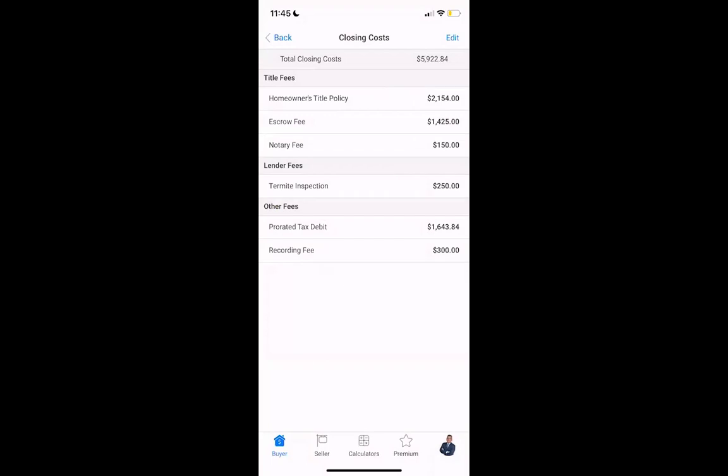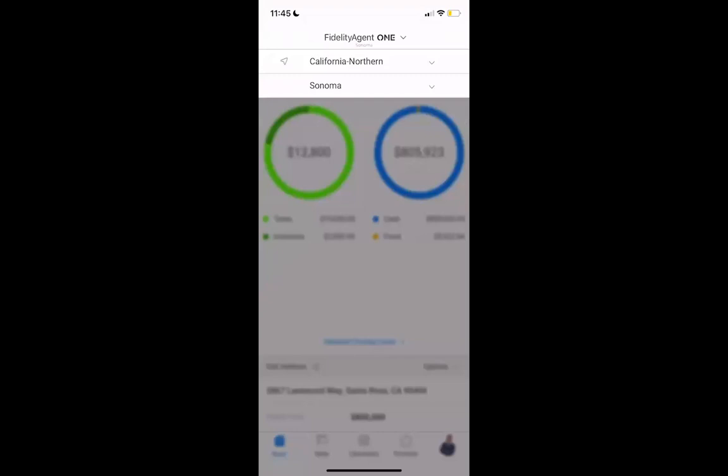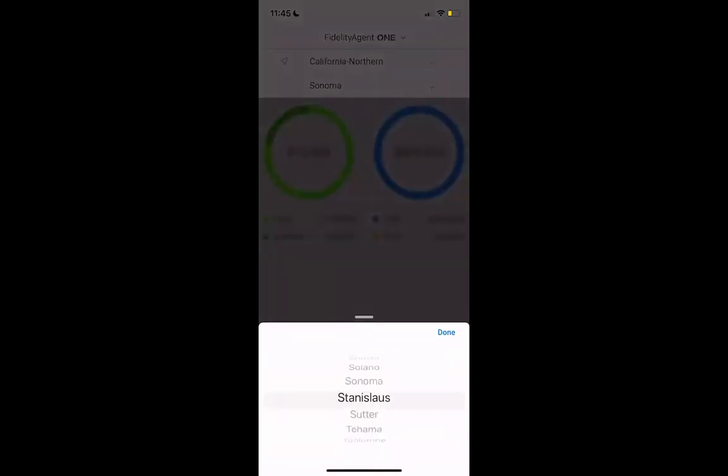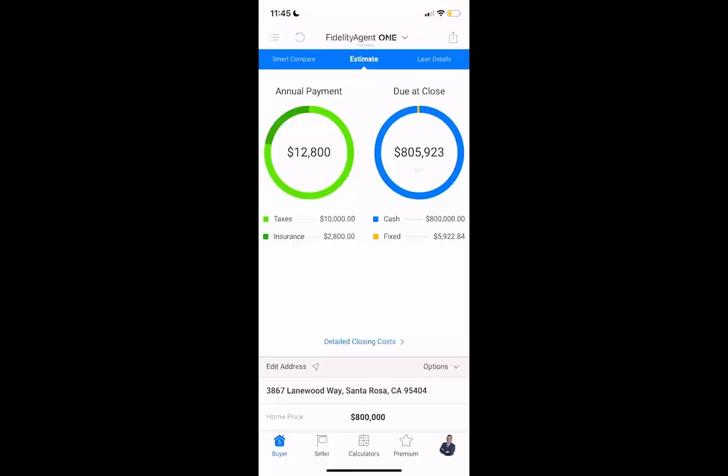The other nice thing about this app is you can change the county. So you can get the correct title and escrow fees for any county and even outside of California. A lot of times you're working maybe Napa and Marin, so you'd want to go in and change the county so that you have the accurate fees.